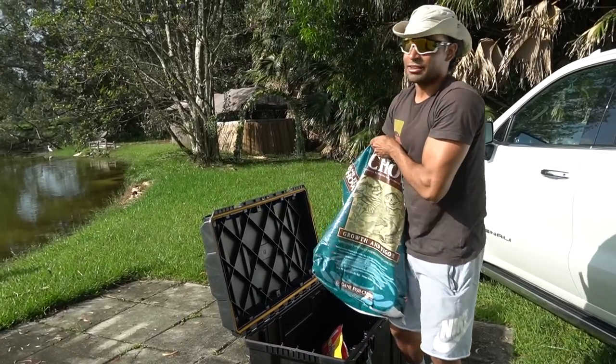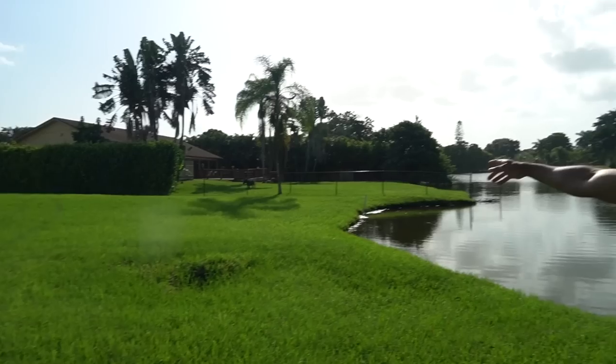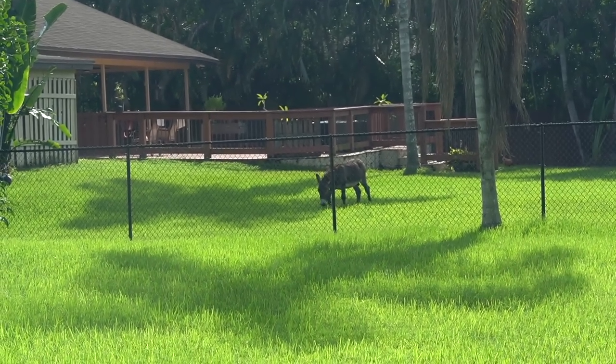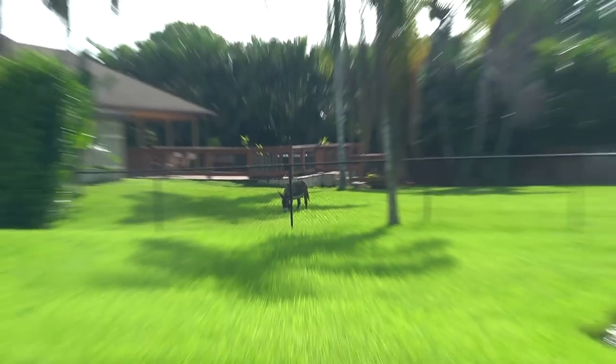We actually have a new neighbor too. That's a little Shrek-like. If you guys see him over there, it's literally Shrek's partner moved in right next to us. I don't know if you guys can see that big boy. He's actually really small. Now, that's just a mini donkey.